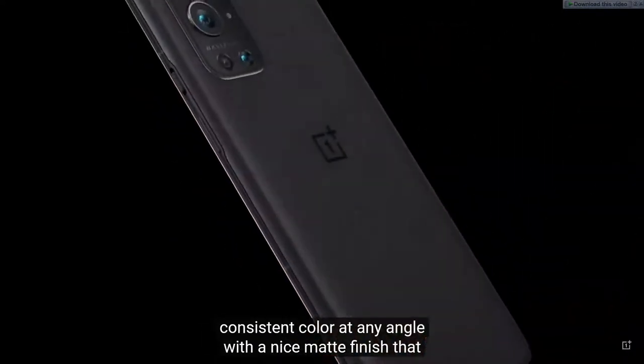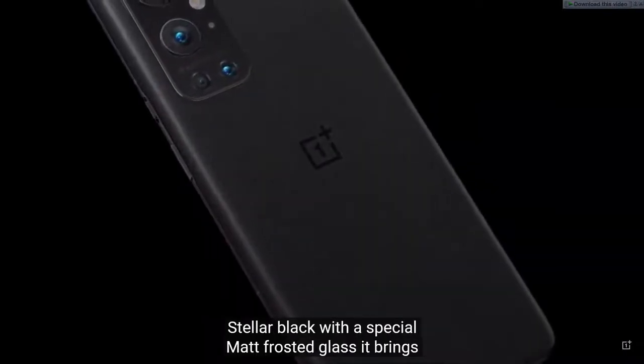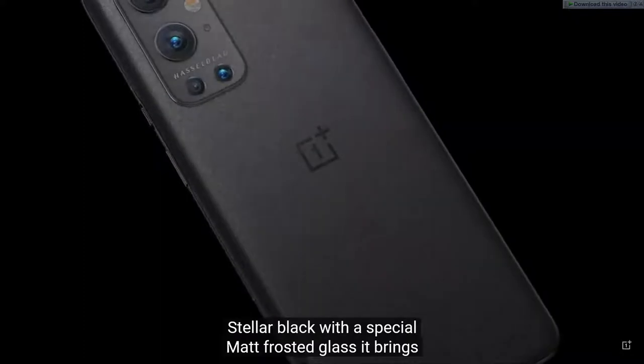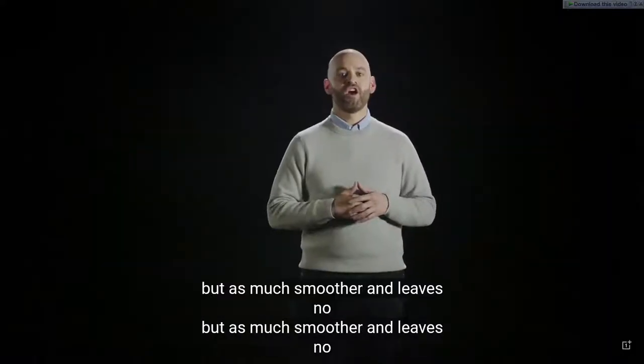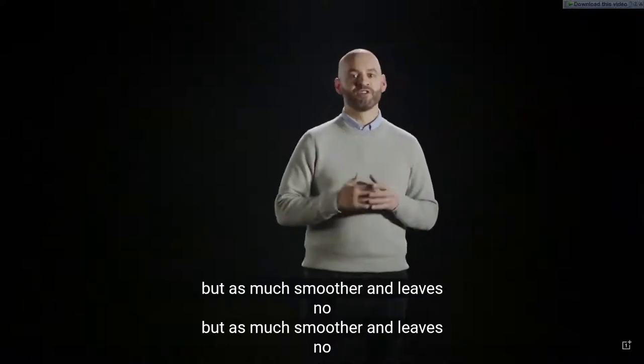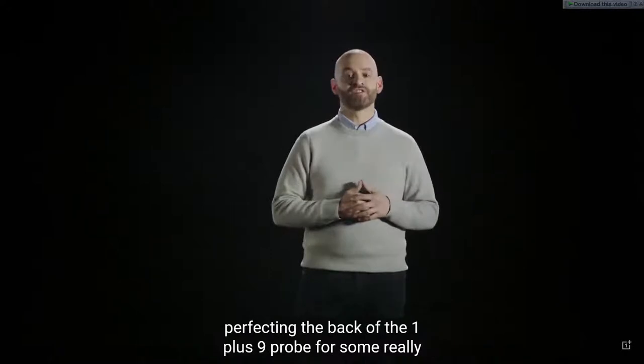And finally, there's stellar black, with a special matte frosted glass that brings back the incredible look and feel of our classic sandstone, but is much smoother and leaves no fingerprints behind. Our designers spent countless hours perfecting the back of the OnePlus 9 Pro for some really striking design options.